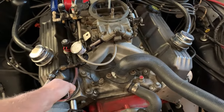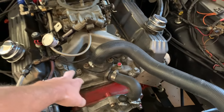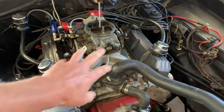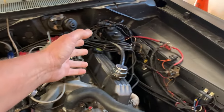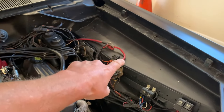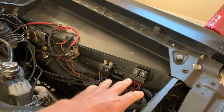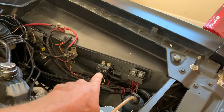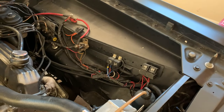All the wiring for the alternator, the temp sensor here, and the cooling fans is still good. We'll check the routing of all the wires, check for any chafing that's going on, especially the power wire coming through, the starter wires, the wiring for the electric fans and the headlights, and make sure we don't have any problems.